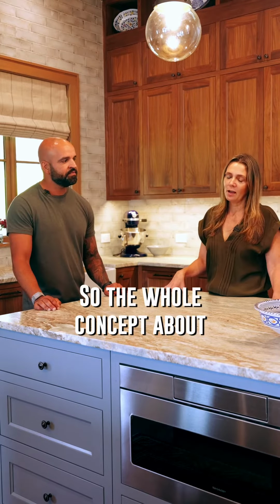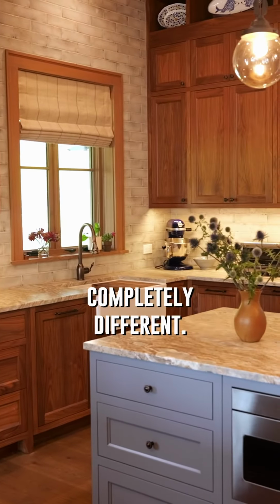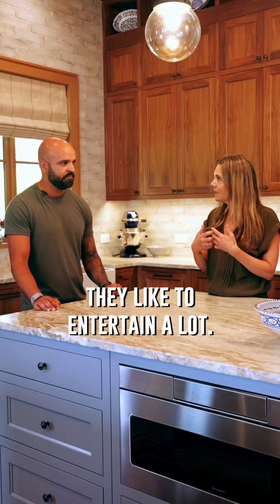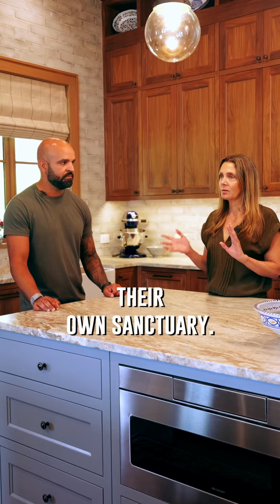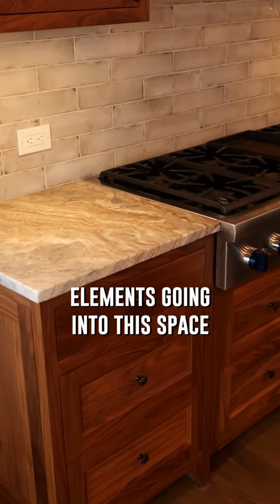So the whole concept about this project, which makes it special, as you know, each of our projects are completely different. And this family, they like to entertain a lot, they're very close-knit, extremely private, so they wanted their own sanctuary. What we did, if you can see, there's so many different elements going into this space.